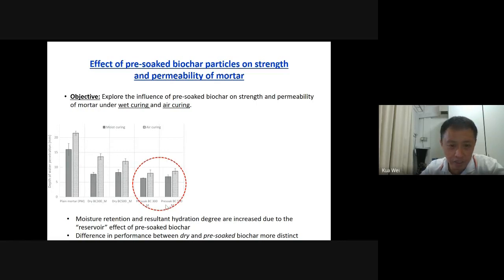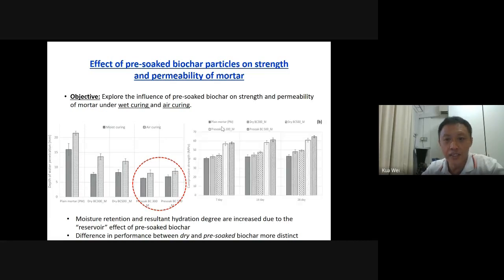Focusing on what I've highlighted here, the depth of water penetration under an external pressure is much lower when you have pre-soaked biochar for both moist curing and air curing. And the same story can be seen over here when we talk about a comparison of the 28-day strength when we make use of pre-soaked biochar, which is indicated by these 2 bars here, compared to when you make use of dry biochar, which is shown over here, as indicated by my pointer.